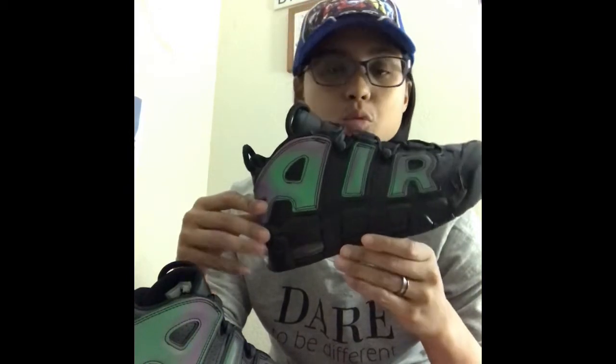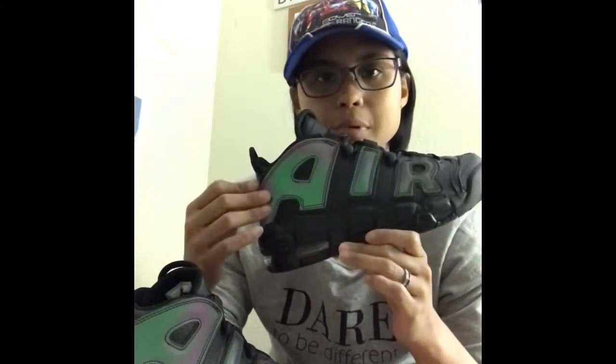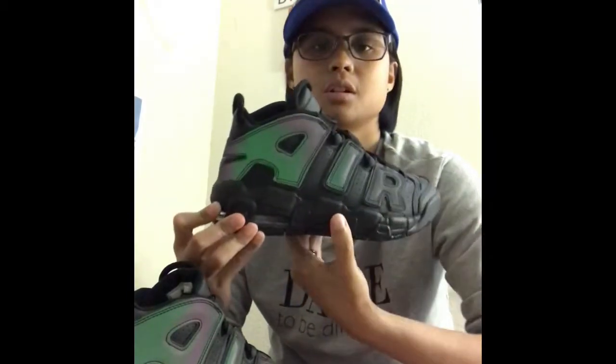Earlier today, this morning, I copped the new Nike Uptempo, and this is the black and wolf gray colorway. I'm assuming this is the wolf gray. They call it wolf gray, but I think they just call it that because the color really is iridescent, which means that when you turn the shoe, the color will change in the light at different angles when it's being moved. So in different angles, the color changes.